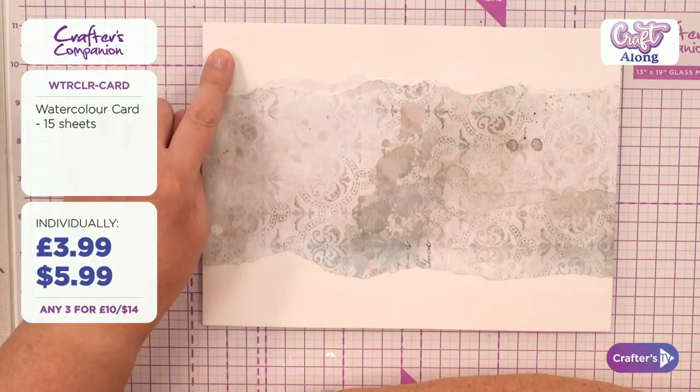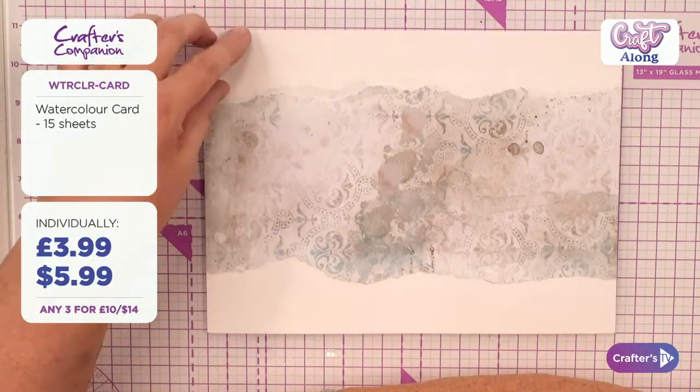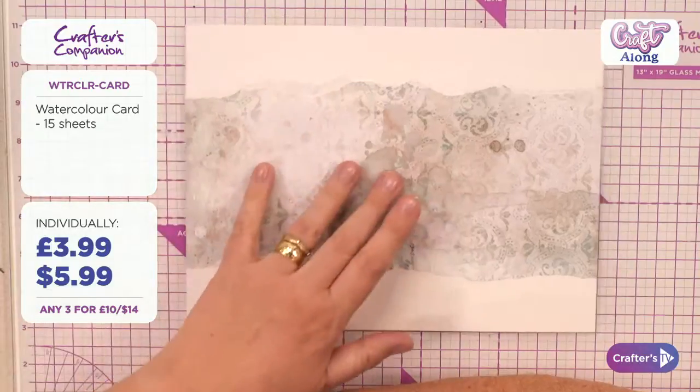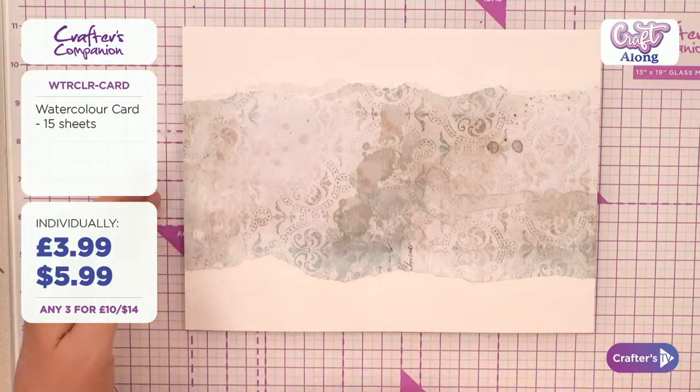So we put the 2 layers together to start off with to give us a bit more robust background, because we're going to do so much to it. We've stuck the torn pages, and then we've just feathered those edges in, and the gesso should dry pretty quickly because we've only put such a fine layer on.